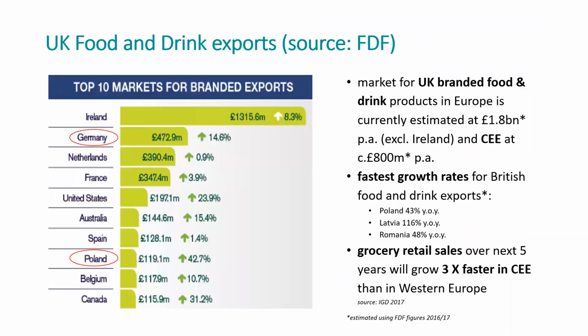A bit about the region itself and the market potential. This is from an FDF report, Food and Drink Federation, going back to 2016-17. We're waiting for updated figures, but it shows that the markets of Eastern Europe have been experiencing staggering growth rates. Poland was 43% year-on-year. Latvia, okay, from a small base, but still 116%, and Romania. These are amazing growth figures.